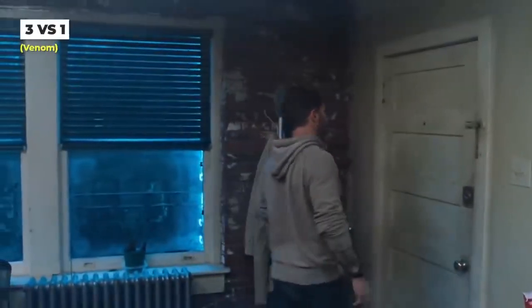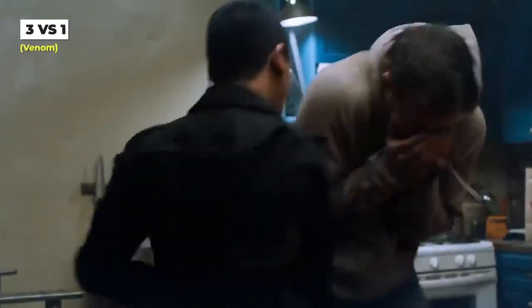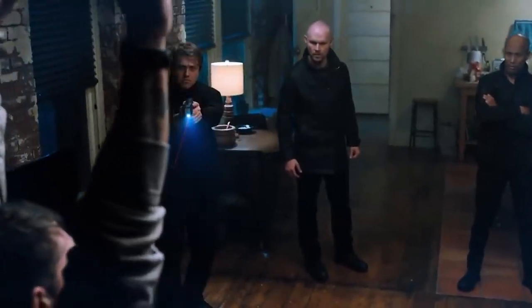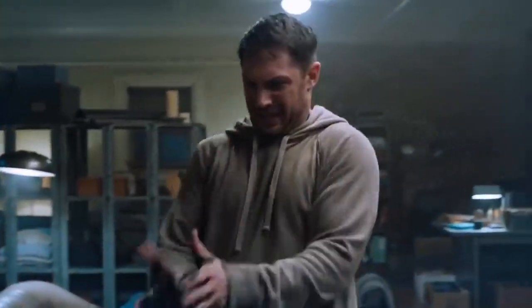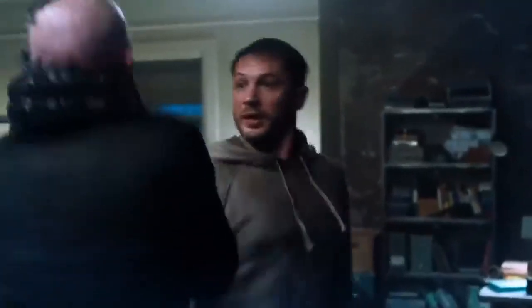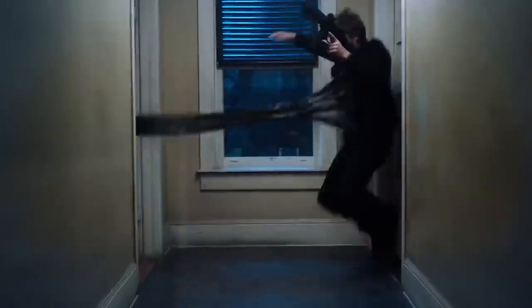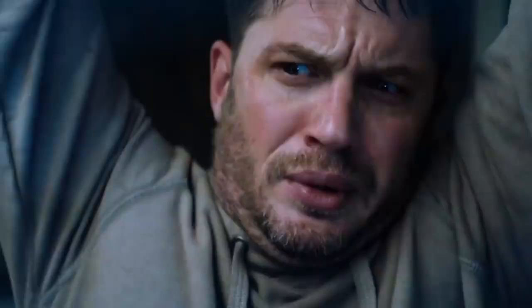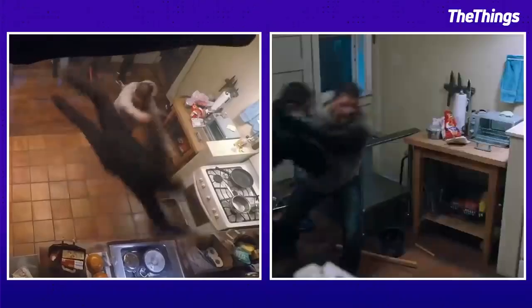The living room sequence in the first Venom film is one of the most intense battles, in part because of the power imbalance. 1 versus 3 hardly seems fair, except for when the one actually turns out to be pretty fine on his own thanks to the power of Venom. The CGI in this scene is key for showing the surprising and powerful transformation Tom Hardy goes through. A whole lot of stage combat and practical effects contributed to executing the battle so well.